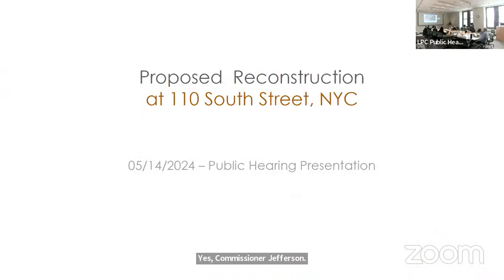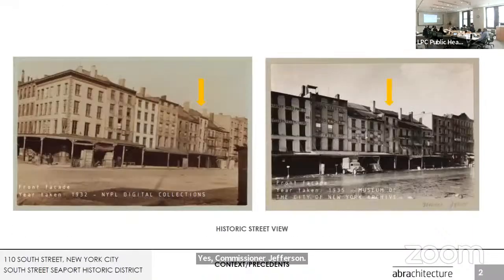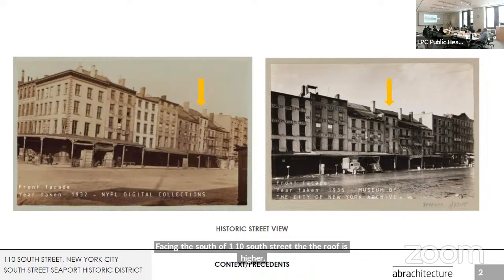The roofs were actually, sorry. So that's what it looks like from this picture, but from what we've seen, it did not, and we know with certainty that it did not align with the neighboring roof on the other side. And currently, the existing building facing the south, on the south of 110 South Street, the roof is higher than 109 South Street on the north.